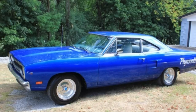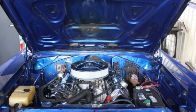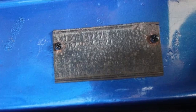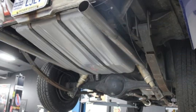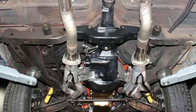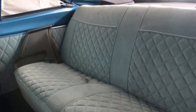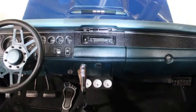Mechanically, the car has been thoroughly serviced. It is ready to drive with confidence. The transmission shifts smoothly, the clutch works as intended, and the braking system has been completely refreshed with front disc brakes. Steering and suspension components have been inspected, serviced, or replaced as necessary, ensuring proper handling. Cooling is handled by a large aluminum radiator. Although the original radiator is included, the car runs cool even in hot weather and parade conditions.